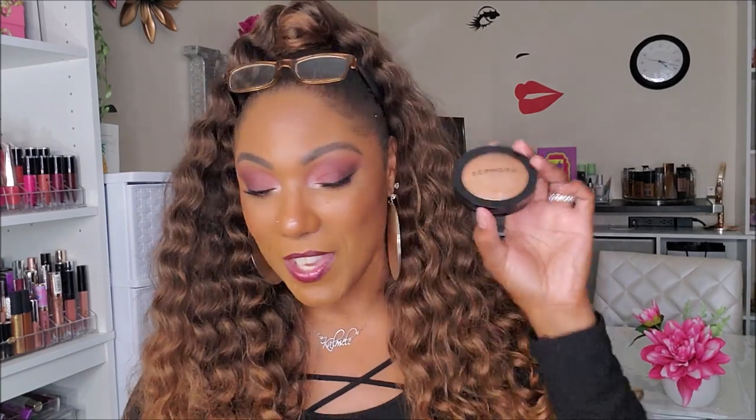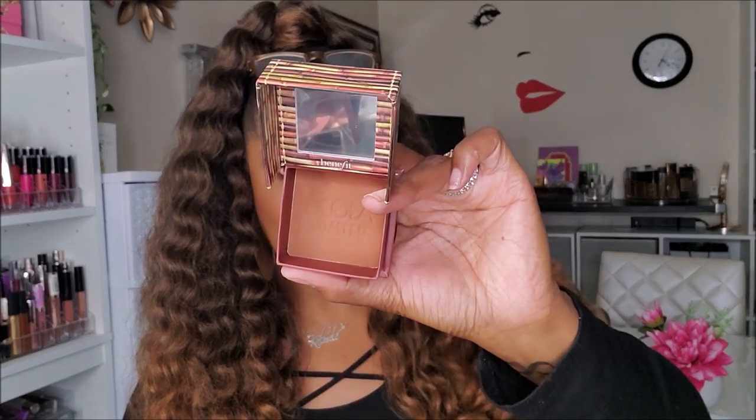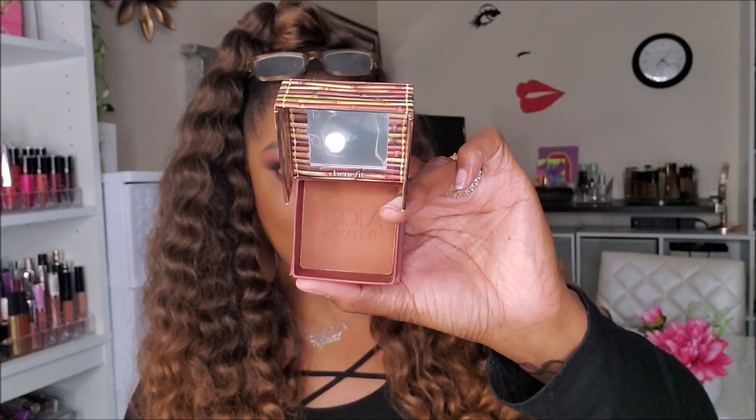Okay, so yeah, another Sephora brand product. This Hoola Toasted Bronzer from Benefit. Yeah, this stuff gets rave reviews, okay? I did pick this up during the Ulta 21 Days of Beauty sale. This is the color on this. Gorgeous, gorgeous. I love it. I have used it, and I like it.